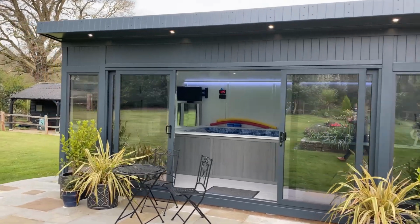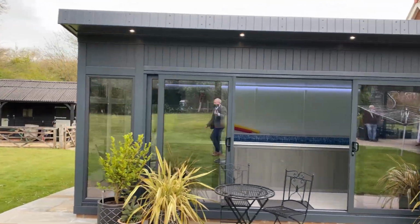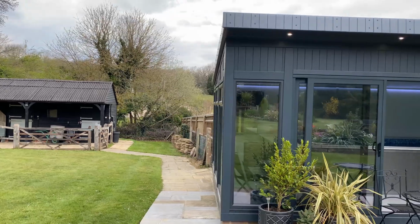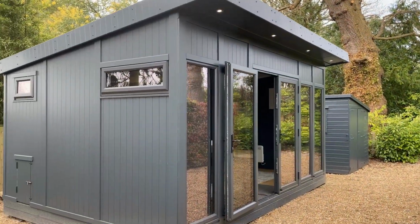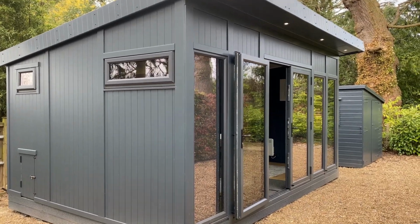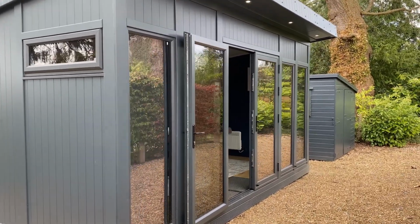So for most properties, you have got PD rights. There are a number of occasions where these are either removed or reduced, and I'd like to explain that now with a plan drawing to show you some basic options.